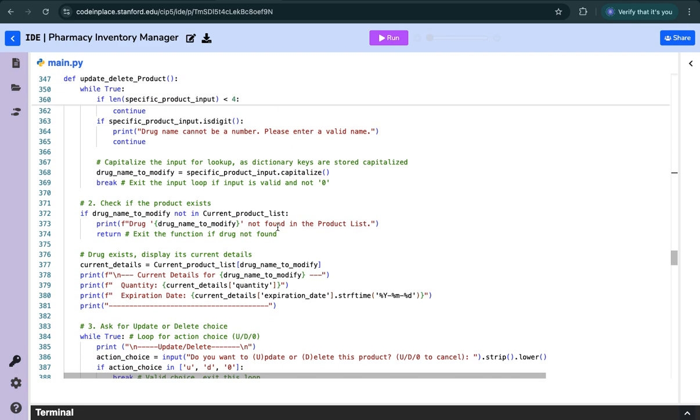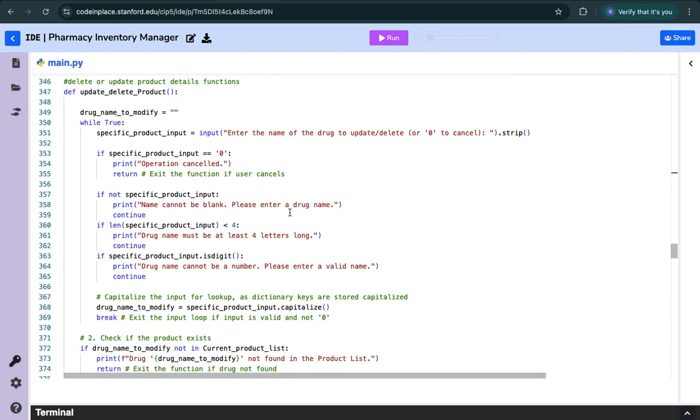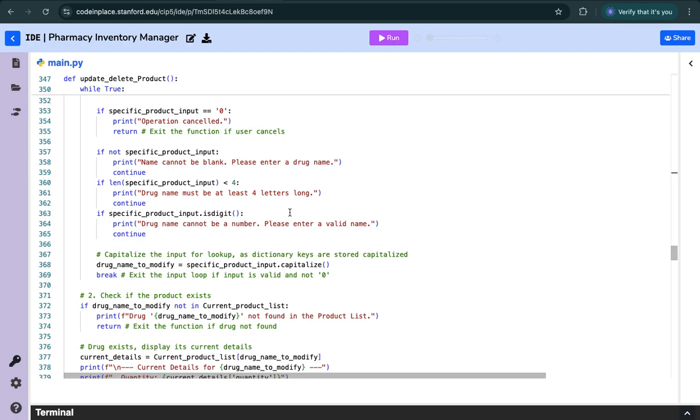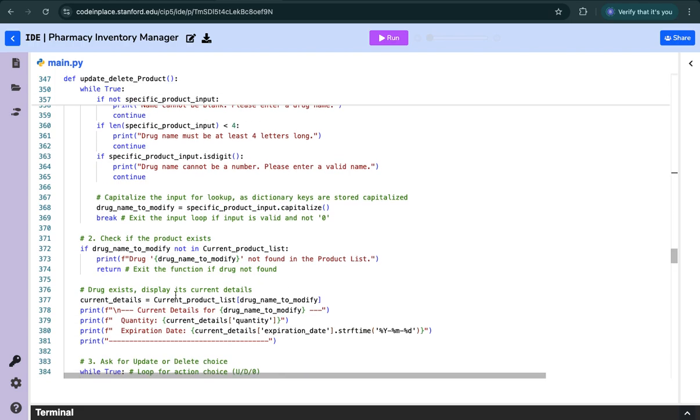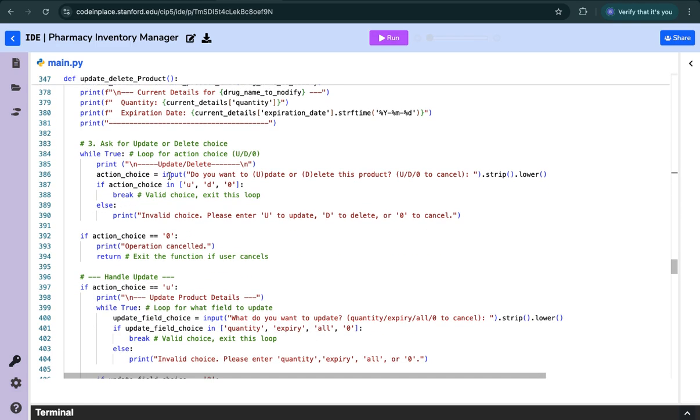So we're going to check first if the product exists in the list, that is after we've gotten the input of the name of the product. After that we're going to check if the product exists in our dictionary. If the product exists, we're going to print the product, and then ask, what do we want to do with this product now? Do we want to delete? Do we want to update?